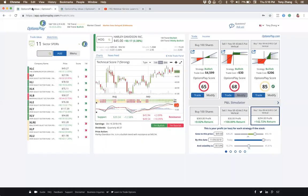And the reason we don't use credit spreads for our daily plays is because credit spreads aren't designed to take advantage of a bullish view. Like I said, it doesn't matter if Harley-Davidson stays at 45 or goes to 100, you're still going to receive the same $30 credit. That's not what we're looking for. We're looking for actually getting paid for being right on that trade. So we're only risking $206 to try to make $294, not risking $120 to try to make $30.